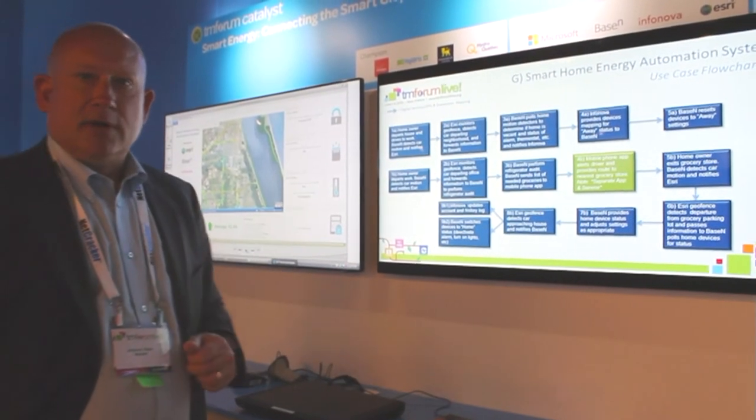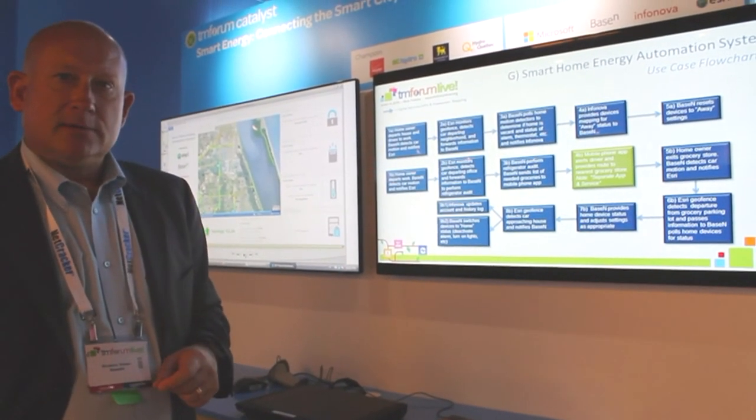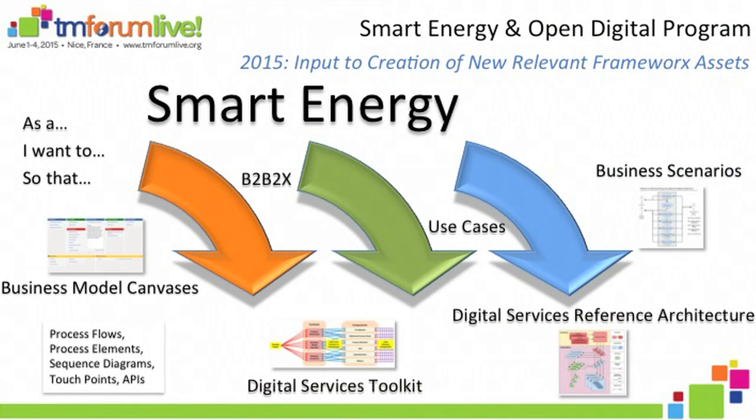Again, this involves several different API integrations, sharing of IoT data, and all going digital in the back end to allow something like this to occur. In addition to launching a couple of new core use cases which tie smart energy and Base End's role much closer into the smart home, smart city, and connected car capabilities, we have also done a few other things that are brand new this year. We've collaborated to bring our smart energy use cases into the Frameworks process. We have provided input to the creation of new relevant Frameworks assets.